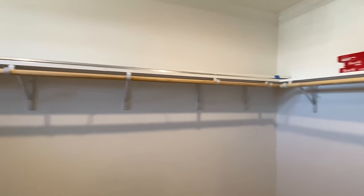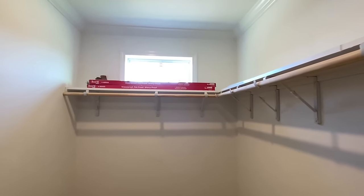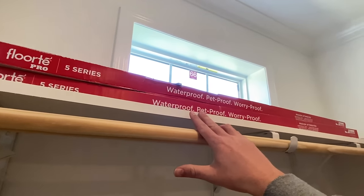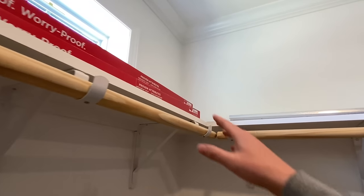And then here's the closet. Some of this flooring right here: waterproof, pet proof, worry proof. I've talked a lot about this LVP, but yeah, this stuff is great. Shaw floors, I see that in a lot of homes too.